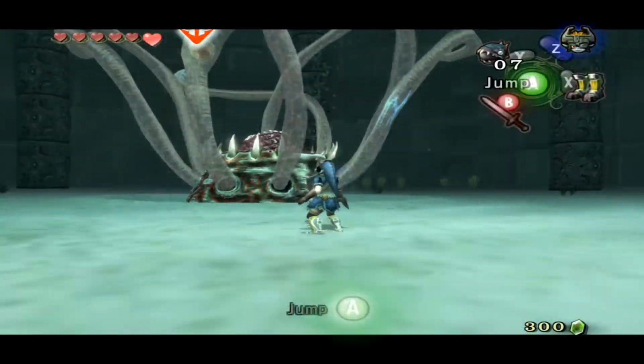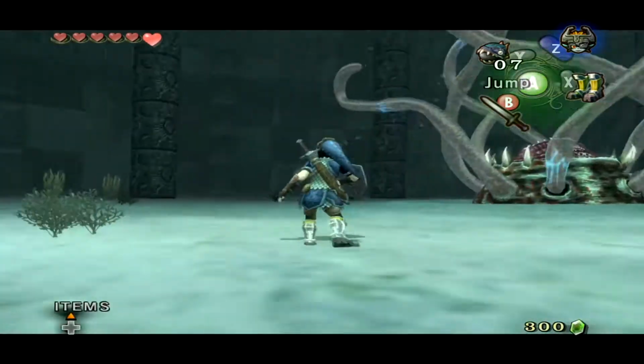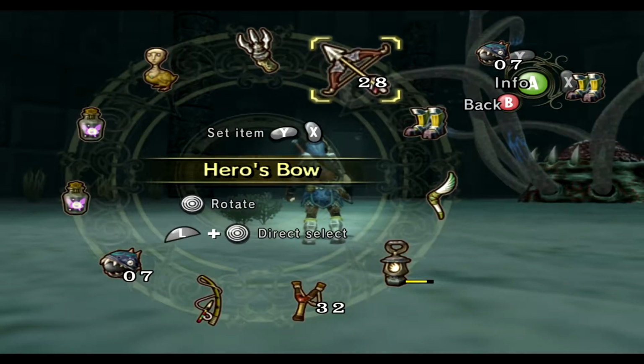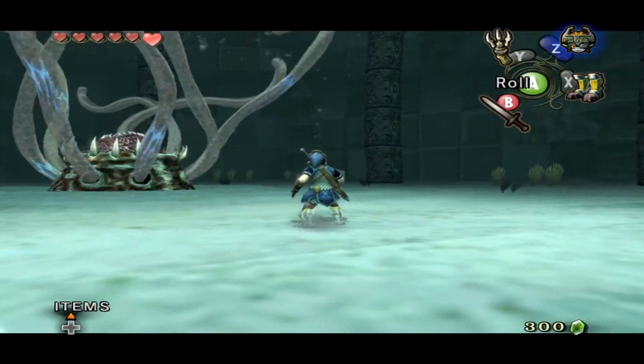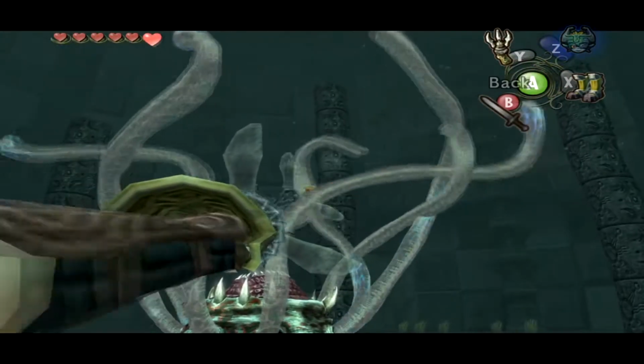Exactly, the targeting's hated all the first phase. The targeting's all kinds of fucked up. Yeah, it really is. I was getting so frustrated. The second phase is a joke. The second phase was pathetically easy.